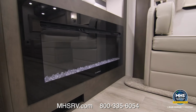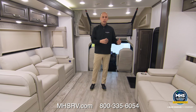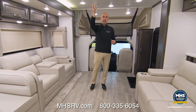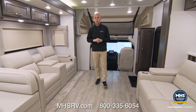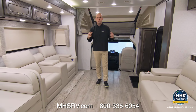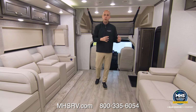As we transition around, you'll notice we also have a fireplace. So if you guys are going to be in colder climates, this may be an awesome product for you to have. In-floor heat, you'll have a heat pump up in that front air conditioning unit, as well as a 7,500 BTU Furrion fireplace. So again, if you are in colder climates, the dual pane windows, increased insulation, in-floor heat, there's a multitude of different ways that you'll be able to keep yourself warm.